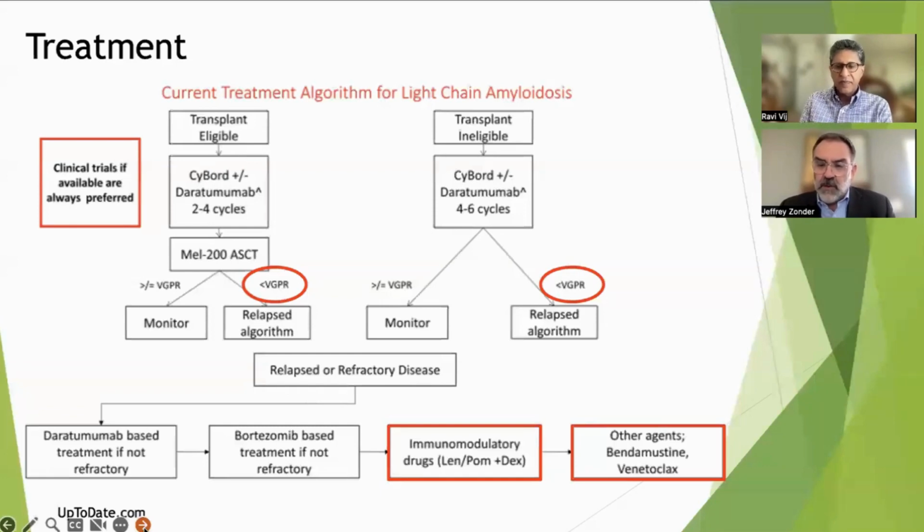So people who do go to a transplant, like in myeloma, where we give maintenance therapy, do you put any patients on maintenance? Generally not. Historically, transplant was a one and done therapy, and maintenance was not part of the treatment plan for these patients.